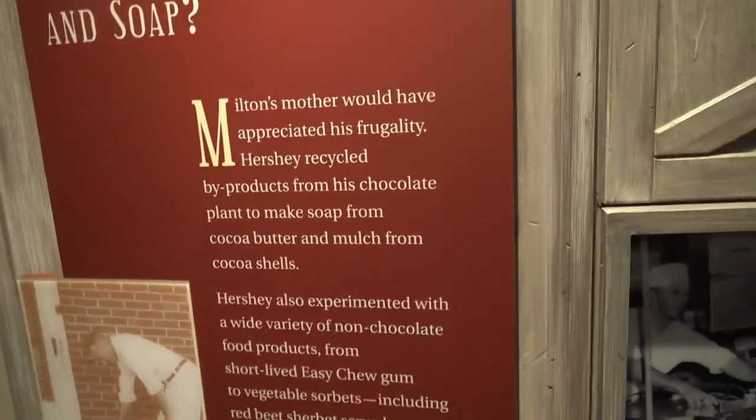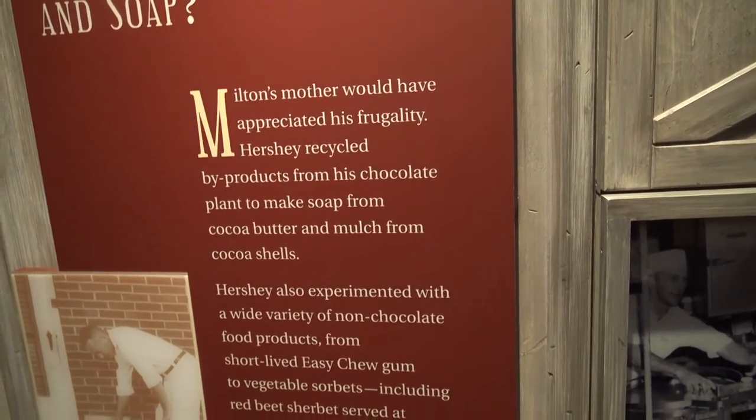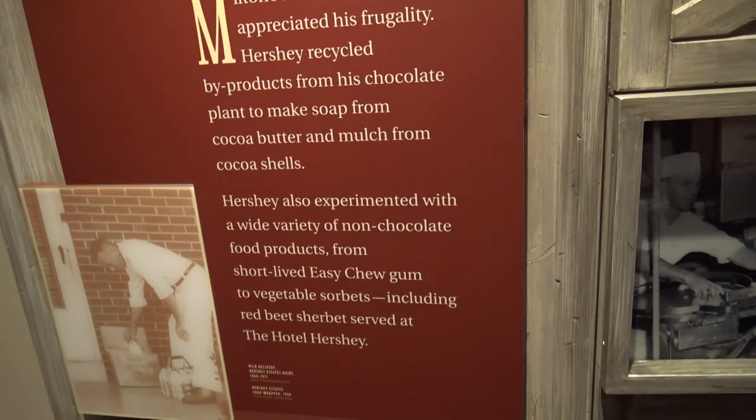We're learning how Hershey used recycled byproducts from his chocolate to make soap, cocoa butter, and mulch from cocoa seeds. Press here to see inside. It looks like we have a chocolate factory plant.